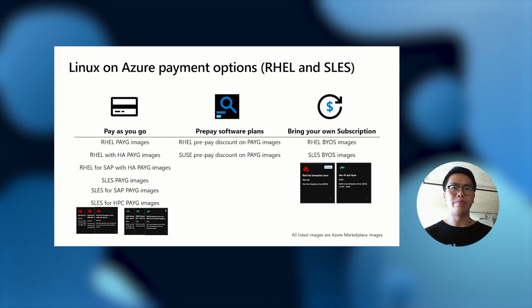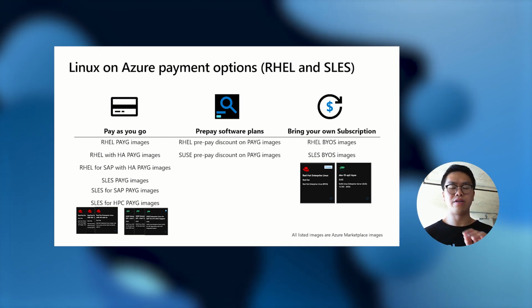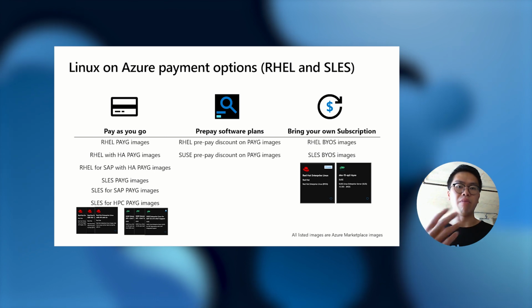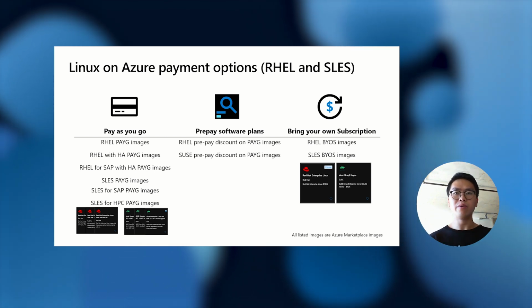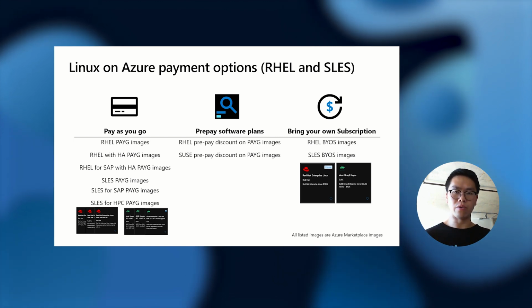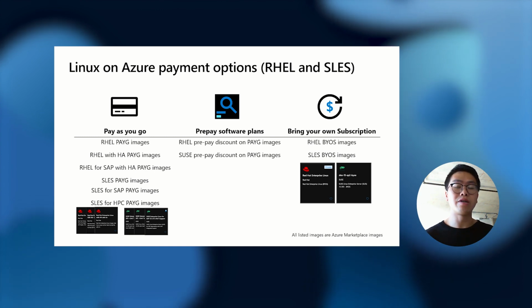So these pay-as-you-go images charge two separate things. They charge for the base compute fee, and then they charge for a software fee on top. So that's good to keep in mind as you compare and contrast them with the BYOS images. Before we move on to the BYOS images, I'll just quickly say that the prepaid software plans work with the pay-as-you-go images. So you can apply this software discount onto the pay-as-you-go images, which helps reduce your cost.